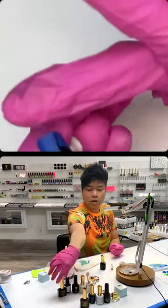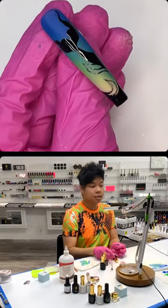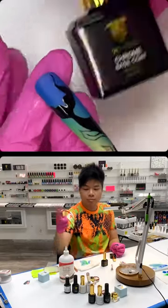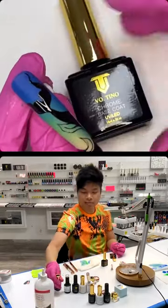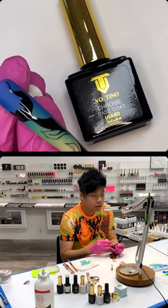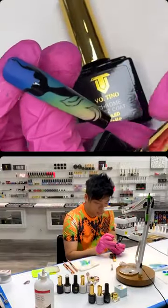Now, see this? I am going to take chrome base and apply chrome base all over it. This is what I'm going to use. You can use any top coat. This is not an exclusive product. This is just extra, so it's nice for you.